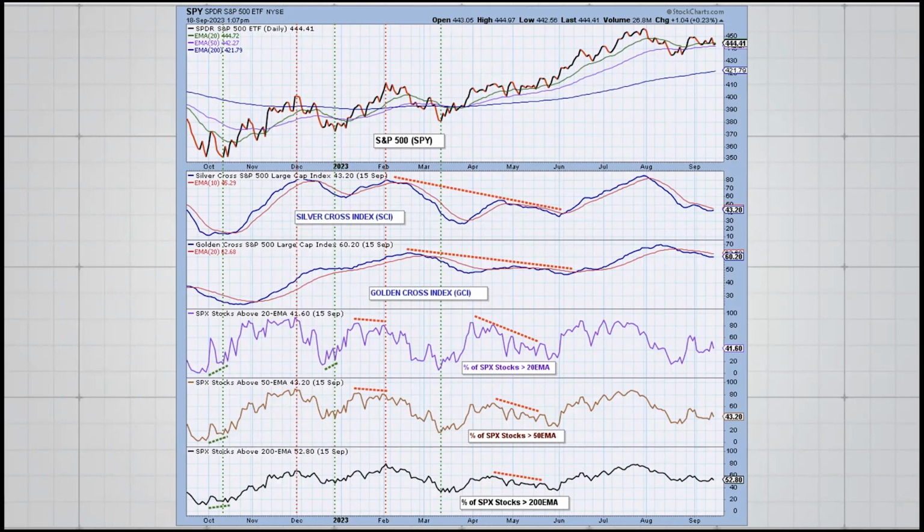As long as price is above the 50-day EMA, then price has the opportunity; the 20-day EMA can stay above the 50-day EMA. So that's the main thing we need. And right now that percentage is the same as the Silver Cross Index. So while we did get this really nice look of it turning up, we don't see very much upside available to the Silver Cross Index.